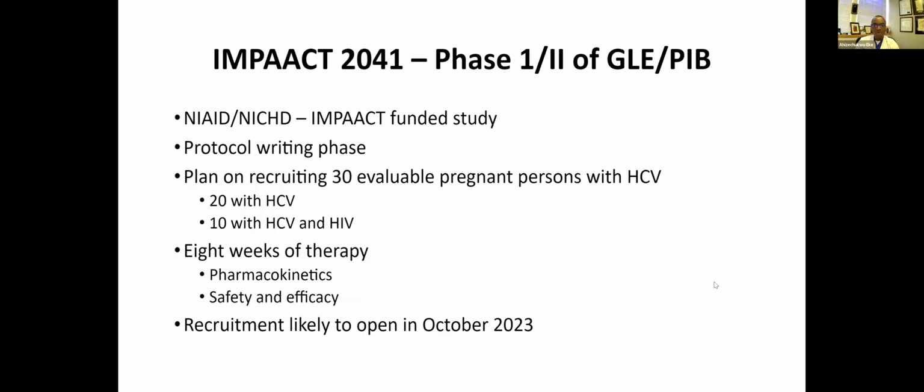And so this is just where we are. We are in the very early stages of this study. It's currently funded by the NIH. We are currently meeting every week to finish the writing phase of the protocol, which we hope to finish in the next couple of weeks. I'm hopeful that by April, or at the latest by May, we will complete the protocol writing phase. Our aim is to recruit 30 patients who are evaluable. So we'll probably go higher to get patients who are PK evaluable, which is our main primary outcome. Then we're also looking at efficacy as well as safety.